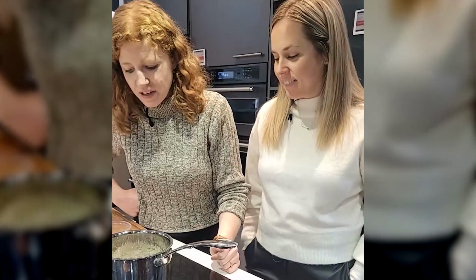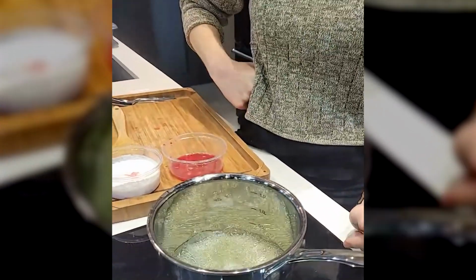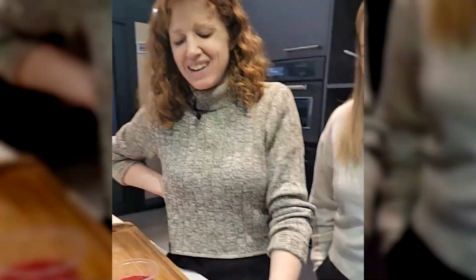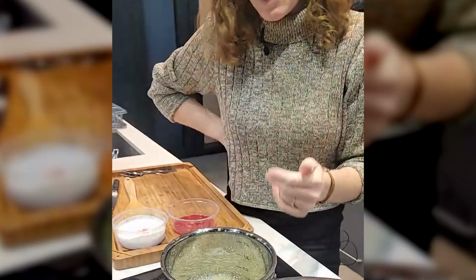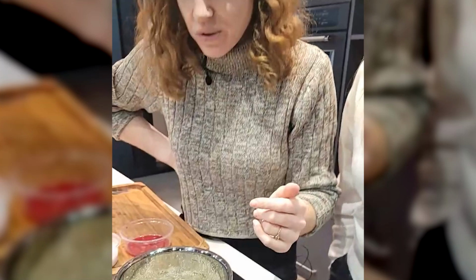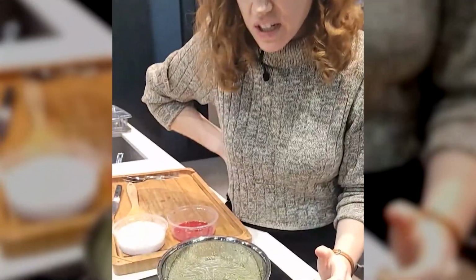I'm keeping an eye on the color because I'm not temping it. For a more accurate result, you could definitely temp. Temping is when you're using a thermometer to track where your sugar's at. But I'm just using my eyeballs. And you can start to smell the burning sugar. I don't want it to go too dark, because the darker you take your sugar, the more bitter it tastes. Blood oranges are already a little less sweet than regular oranges, and coffee is bitter, so we're just balancing out our flavors.